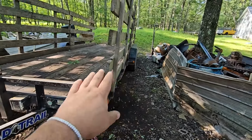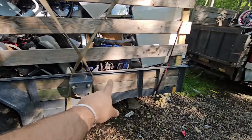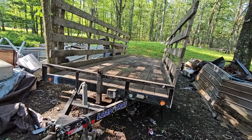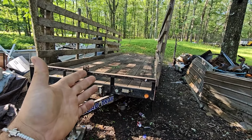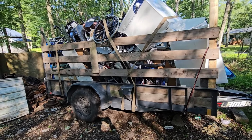Now, with this trailer, you can load pallets from the sides, where you can't do that with a trailer like this because it has the rail on it. So this trailer is good for loading pallets, if you guys have pallets of stuff, stone or things like that. But you can't put gravel on it, and it doesn't dump. Dump trailers are only good for dumping.